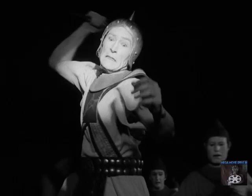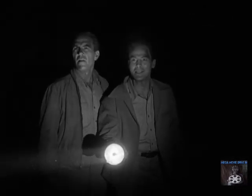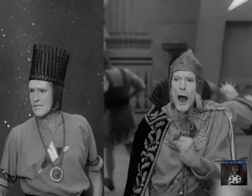Bentley whips out his flashlight, and it turns out that these people can't handle any kind of bright light. That flashlight is going to become the center of attention very shortly. Guard, do not run!